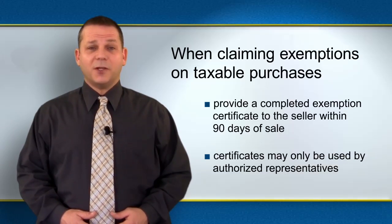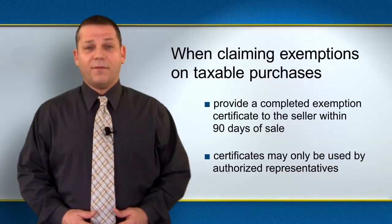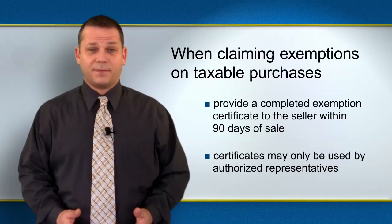The certificate must be completed properly and signed by an authorized representative of the party claiming the exemption. A seller may only accept an exemption certificate in good faith, meaning they have no reason to believe that the certificate is fraudulent. However, a seller has the right to refuse an exemption certificate even if it's correct and properly completed. In that case, the buyer must pay the sales tax and then apply for a refund from the tax department afterward.